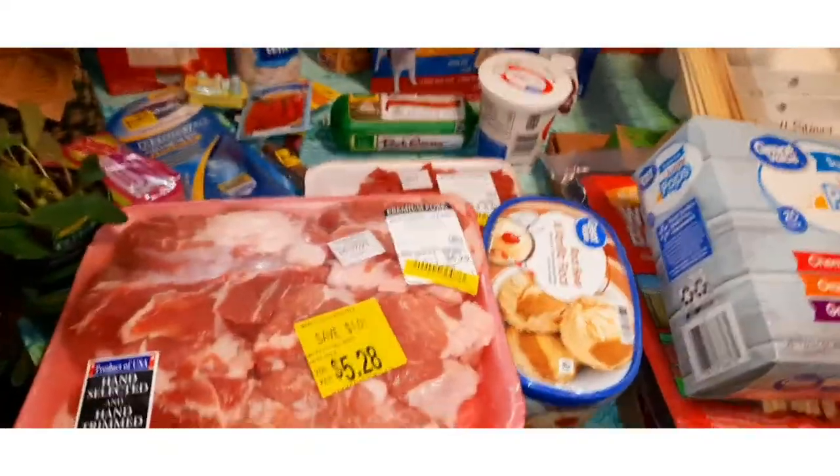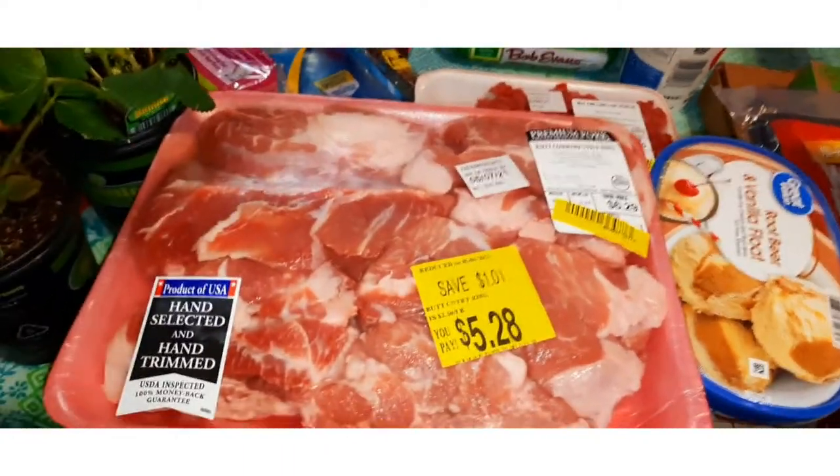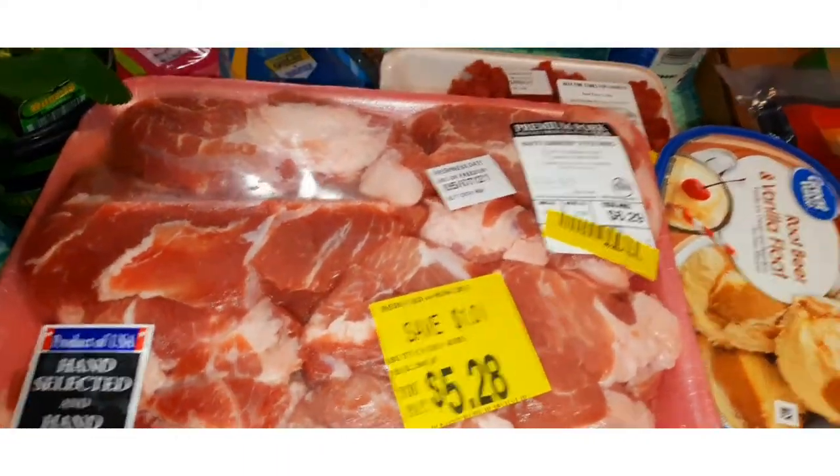The lady just happened to be out marking meat down when he was over there, and I got some really good deals on some stuff, even though we ain't got much room. I got some country-style ribs there.